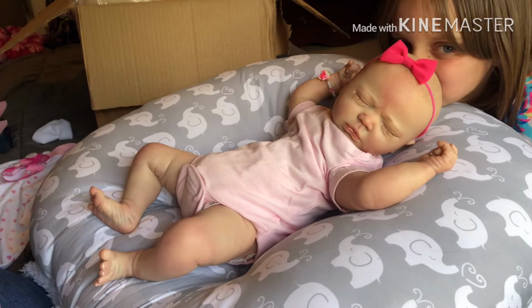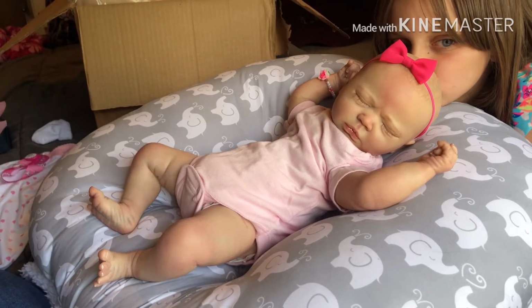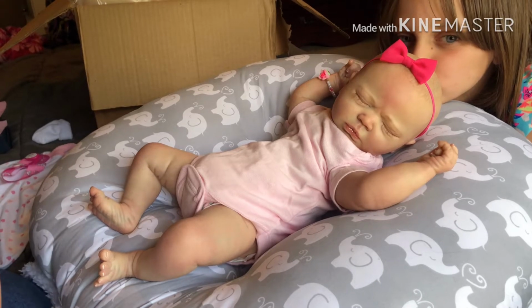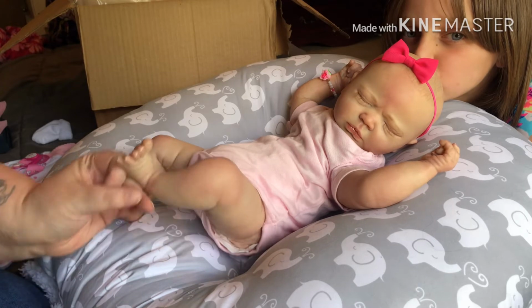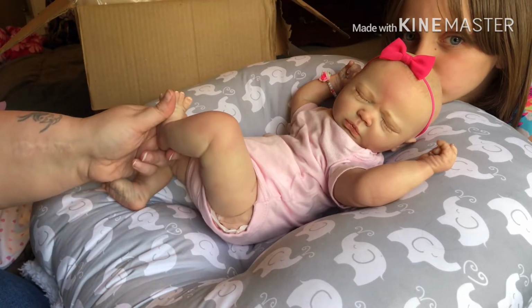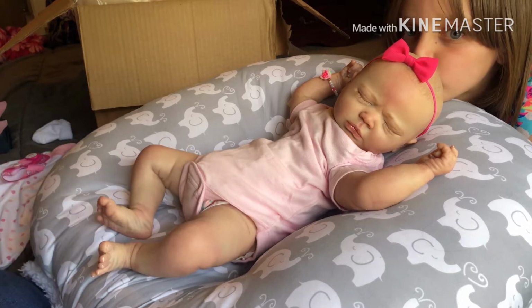And the reason I'm calling her a boo-boo is because this is my first time hand-drawing the hair. So, you know, it's something new. Other than that, her mottling is fantabulous. She's textured really nice. I'm just really blown away with this baby.